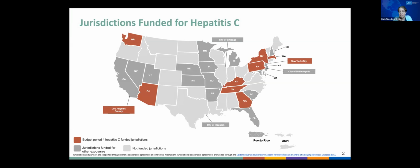While hepatitis C is a nationally notifiable condition, we know that surveillance has been under-resourced even before the strains of the pandemic. In general, it's really challenging to get information about pregnancy status, let alone pregnancy outcomes, in national surveillance. That's why we set up this enhanced surveillance to look at these pregnancy-related conditions.